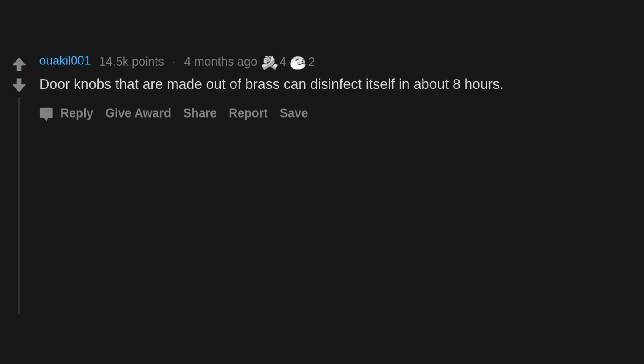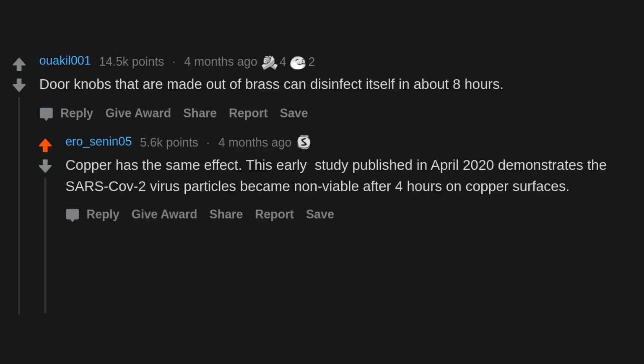Doorknobs that are made out of brass can disinfect themselves in about 8 hours. Copper has the same effect.